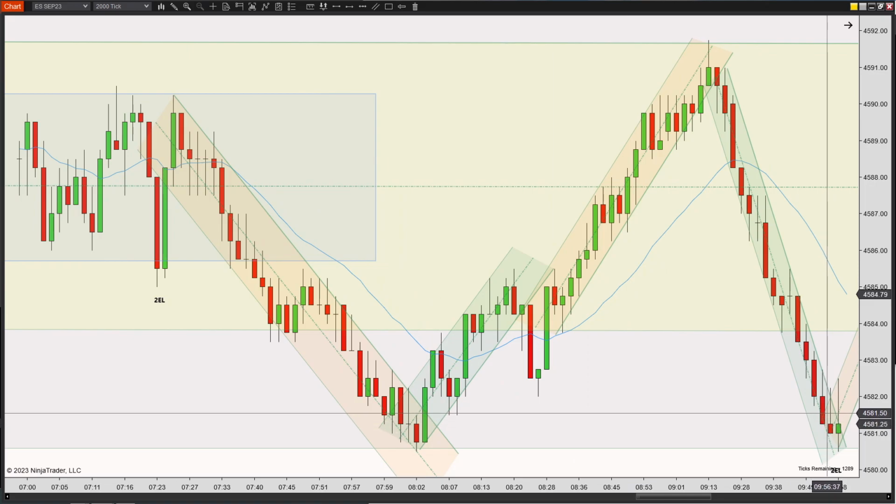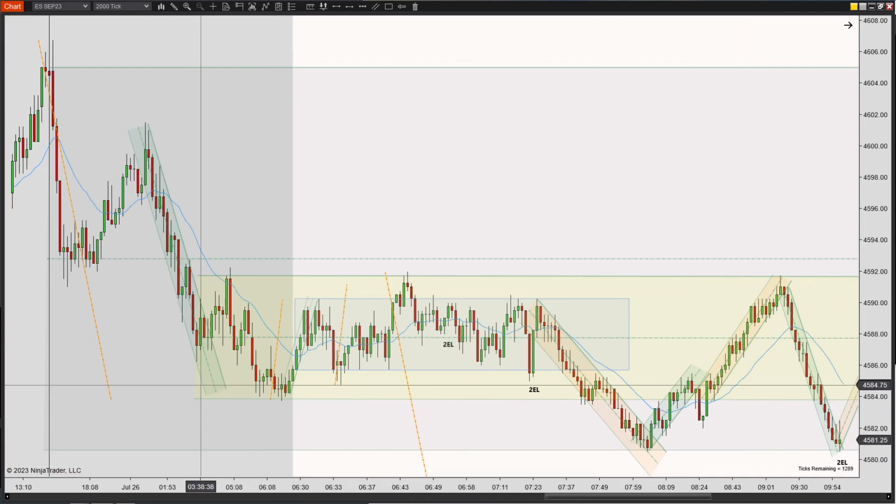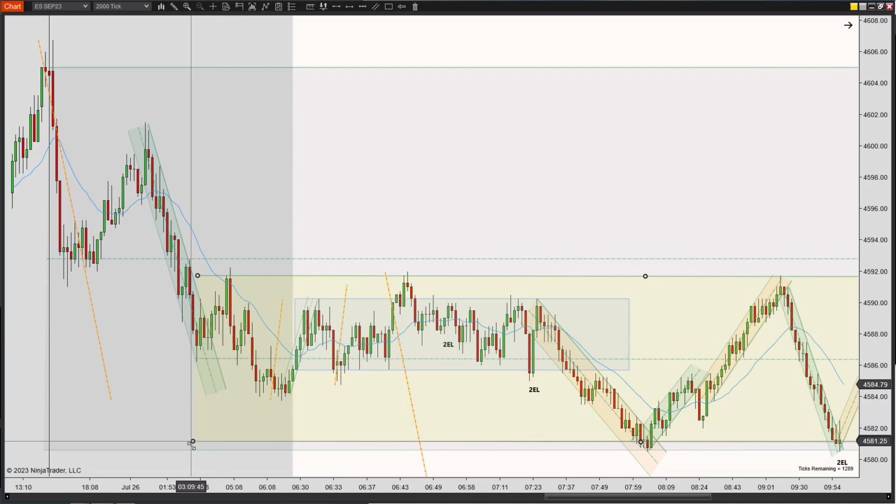And I said, well, if there's a higher low confirmation, then there might be another push back up into this trading range, or perhaps the trading range I drew is a little bit wider, maybe down to here.